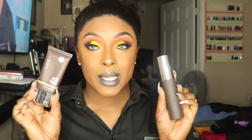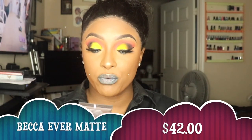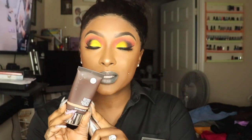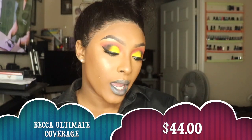So we're gonna move on into foundations, and I have 5 foundations that I can honestly swear by. I'm sorry, it's 4 foundations. So the first 2 foundations I do have are from the brand Becca. Now this one is the Becca Ever Matte Shine Proof Foundation, and if anybody is wondering, I am in the shade Tobacco in this brand, in this formula, but I also mix it with, I think this one is Sienna, and this one is the Becca Ultimate Coverage Complexion Cream, and yes, this is in Sienna.